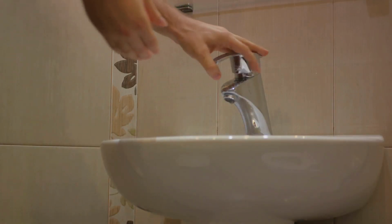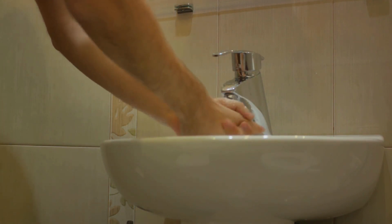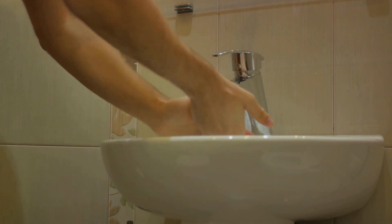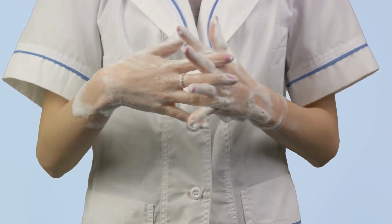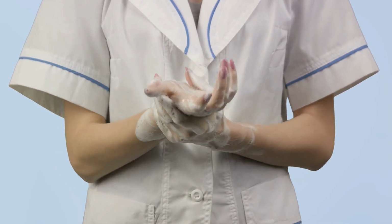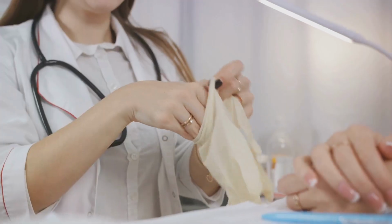First and foremost is hand hygiene. It's the simplest yet most impactful step in infection prevention. Hand hygiene isn't just about washing hands, it's about doing it right. Use soap and water or an alcohol-based hand sanitizer, focusing on all surfaces of the hands and wrists. Remember, it's a must before and after every patient interaction, and before donning and doffing personal protective equipment.